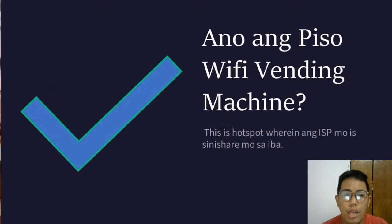Okay. Next, ano ang Piso Wi-Fi vending machine? As what I have said before, this is a hotspot wherein ang ISP mo is sinishare mo, di ba? So if you have fiber in your home, and you think you're paying that much for just an internet connection, you're not really consuming it, especially if you're working outside your house, you might wanna earn something on your Wi-Fi connection. And actually this can turn into a business. You can use that to pay your internet bills and electric bills perhaps. The logic behind this, you just have to share your internet connection to people around you. That's just it.